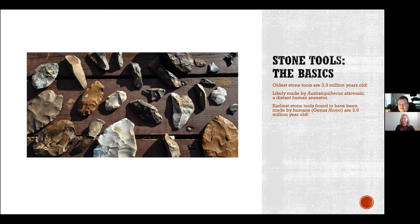Chipped stone tools, which we're focusing on here, not ground stone tools, are almost always made out of some type of what we call a cryptocrystalline rock. Rocks like chert, flint, obsidian, jasper. The term cryptocrystalline simply means that you can't see the grain structure in the rock. It means it's very fine. A lot of times it's very glass-like.